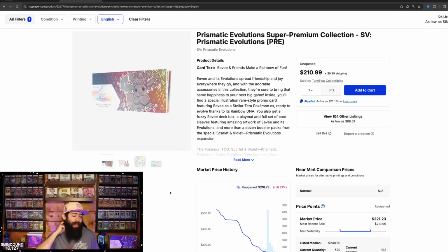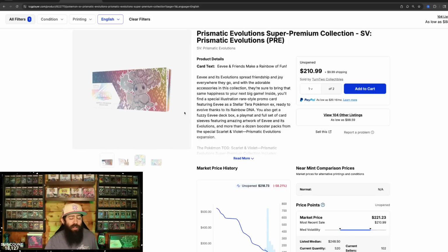However, I think I may have changed my tune slightly on the SPC, doing a little bit different of a strategy. Now, you can see I do have one here behind me that I was able to pick up at a good price. But my current approach for this is to kind of just dollar cost average moving forward till the end of the year, depending on how things go.